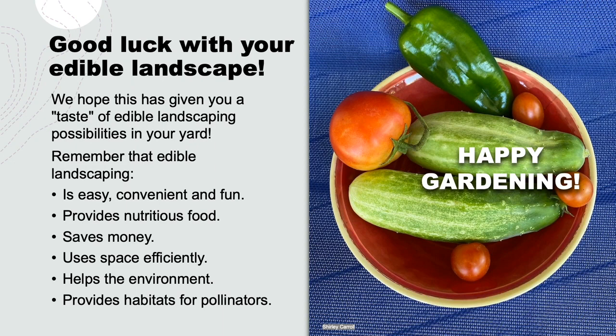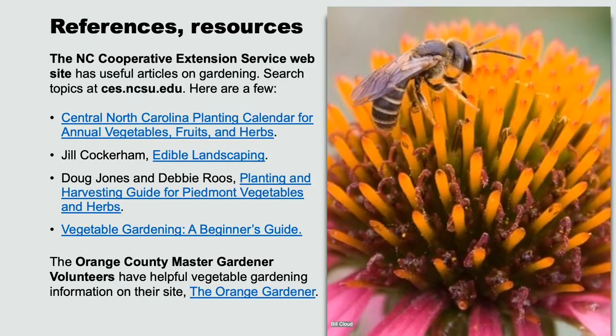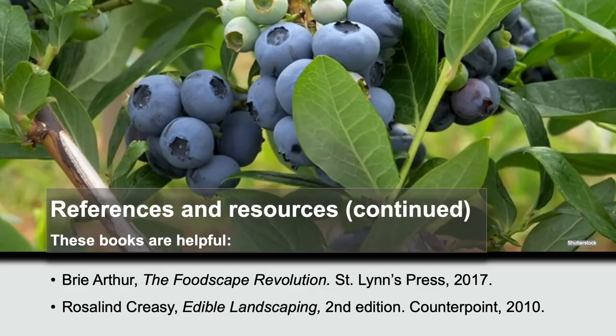Here are some helpful references and resources. The North Carolina Cooperative Extension Service has many useful articles on its website. You can learn more or research specific topics at ces.ncsu.edu. Also, check out the Orange Gardener, a website maintained by the Orange County Master Gardener Program. It has a wealth of helpful information about vegetable gardening. We found these two books to be especially helpful. One by Bree Arthur, a horticulturist and propagator who lives in Holly Springs, North Carolina, and one by Rosalind Creasy, whose book inspired Bree to start foodscaping.